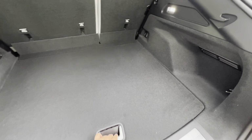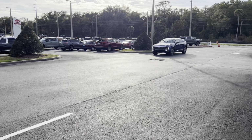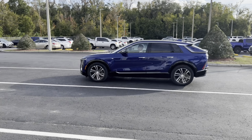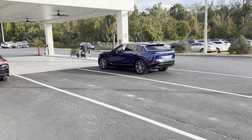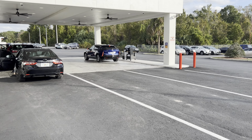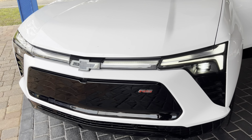So there were a few of them driving through here. There was a gray one, there was a blue one, and a red one. So we got to see all the different colors. It is a pretty good looking vehicle, that's for sure. And at 340 horsepower and 314 miles of range, it's substantially over the BZ4X.